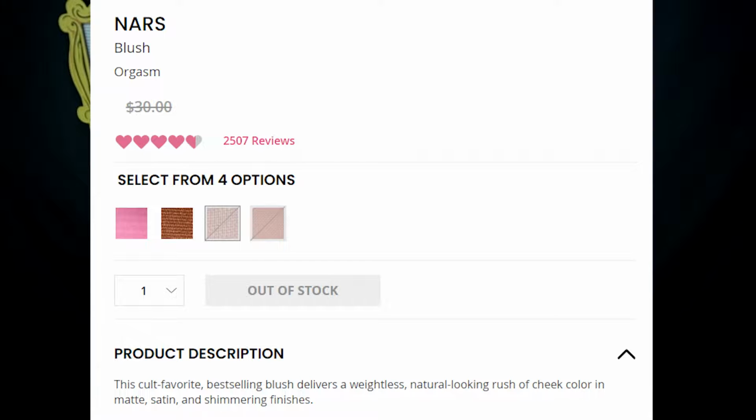Cult favorite, best-selling blush delivers a weightless, natural-looking rush of cheek color in matte, satin, and shimmering finishes, and it retails for $30. $30 for this, that is very overpriced. I don't agree with that. I would never pay $30 for a blush that is this size. I do like the fact that it came with a mirror, but this blush from ColourPop is so much bigger, and it was like $5, and I love this color. This color is much more up my alley.